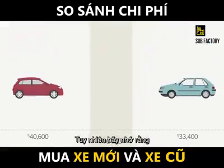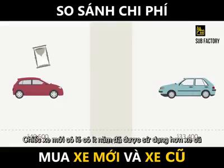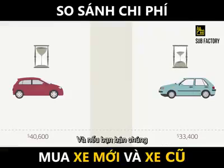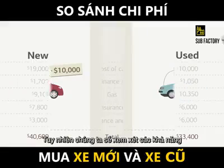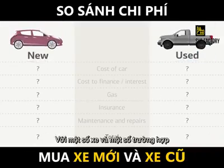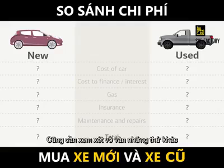Now keep in mind, this doesn't take into consideration the value still in the cars. The new car probably has a few more years left in it than the used one. And if you were to resell them, you'd be getting about $10,000 for the new car rather than about $5,000 for the used car. But we're looking at a lot of variables after all. With certain cars and situations, the new one may end up costing you less than the used one, and there are multiple other things to take into consideration.